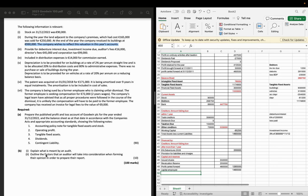So for tangible fixed assets, it's always the same. You're saying what's happened to the buildings and then what the depreciation policy is. So for tangible fixed assets, the buildings were revalued at the end of the year and they're included in the books at their revalued amount. And then depreciation is calculated in order to write off the value or cost of tangible fixed assets over their estimated useful economic life as follows. And you say what the depreciations are. So this one, buildings, was 2% straight line. Delivery vans were 20%, and they were on a reducing balance basis. And then for stock, it's always the same. Stock are valued on a first in, first out basis at the lower of cost or net realisable value.